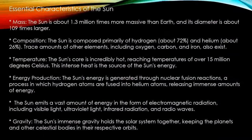Here are some more essential characteristics of our Sun. Mass. The Sun is about 1.3 million times more massive than Earth, and its diameter is about 109 times larger. Basically, what that is saying is the volume of the Sun, you could actually fit 1,300,000 Earths into it. And with it being 109 times larger, it means across the equator of the Sun you can line up 109 Earths.